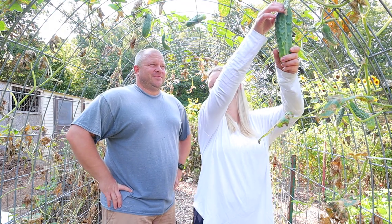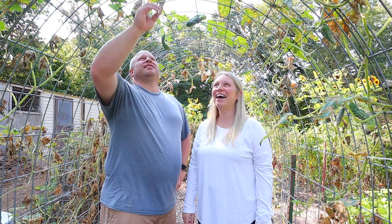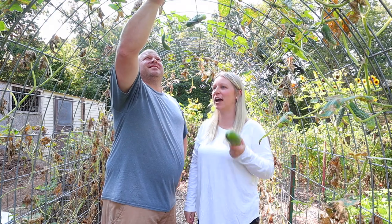This is driving me nuts. I'm gonna just pick it. There's a lot, actually, a lot more. For plants that just haven't been doing great, we are getting a lot of cucumbers still. Mm-hmm. So lots of pickles going on the shelf, which is awesome. Yeah, it's been really nice.